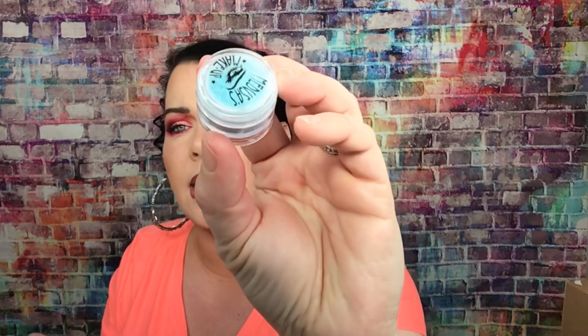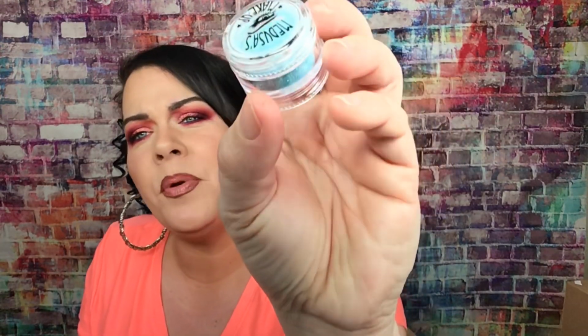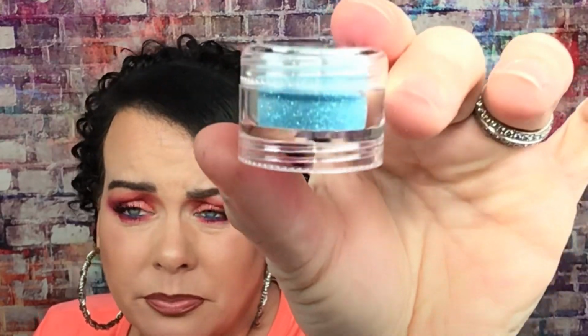And last but not least, we have this glitter. It's like a bluish color right there, and it is in Mystique. I'm not going to open this because I don't really go for glitters like this, so I will definitely put it in a future giveaway.